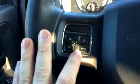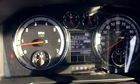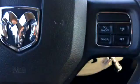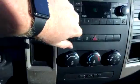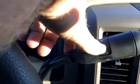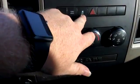We got a four-way pad here that controls the cluster. So any of that information you want to have in front of you, you can change any of that stuff there. We've got a cruise control, AM FM, satellite, CD player, auxiliary, good old AC, tow haul mode, and then you got your buttons for manually changing it. And then you have traction control and your hazards.